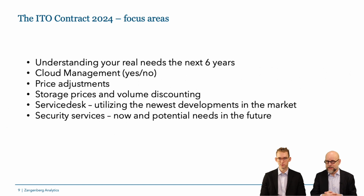You need to understand that storage pricing is changing, and you need to take that into account if you're going to renew, if you're going to extend your existing contract, or if you're going to make a new contract. You need to understand the new dynamics of storage pricing that Adrian will take you through.